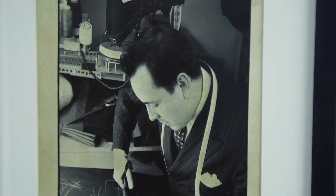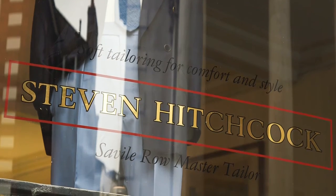Thank you. So, I had a great time looking around Stephen's workshop. He showed me what he does, and he showed me how to do it. He's a very down-to-earth guy, and I had a really great chat with him.